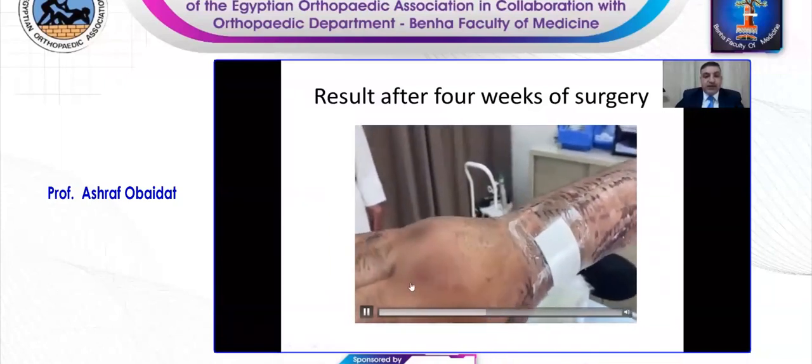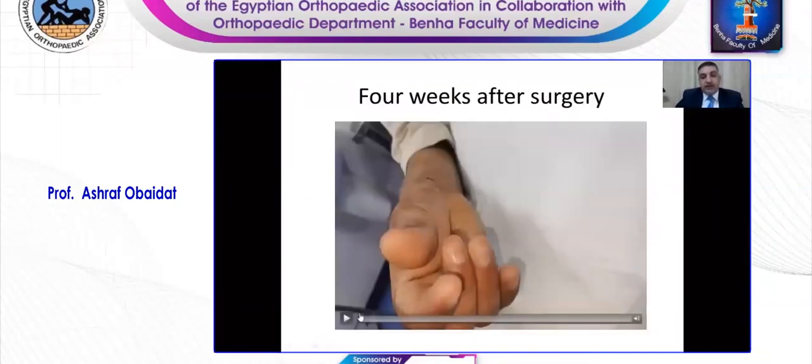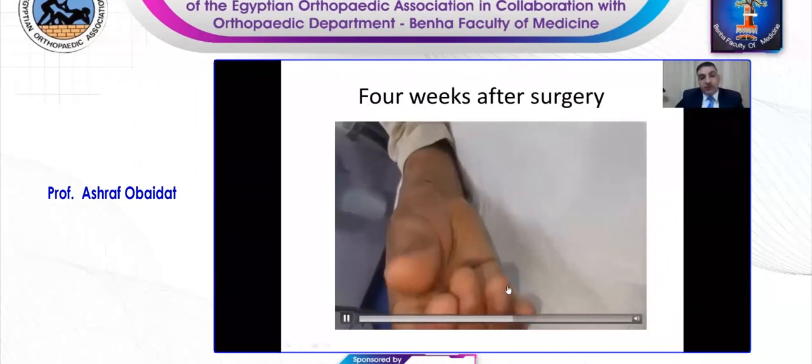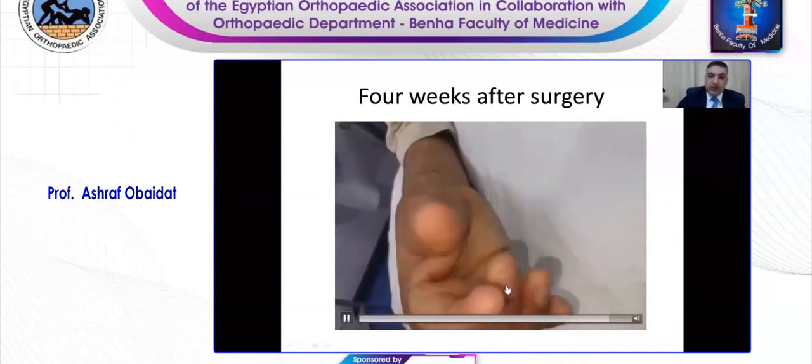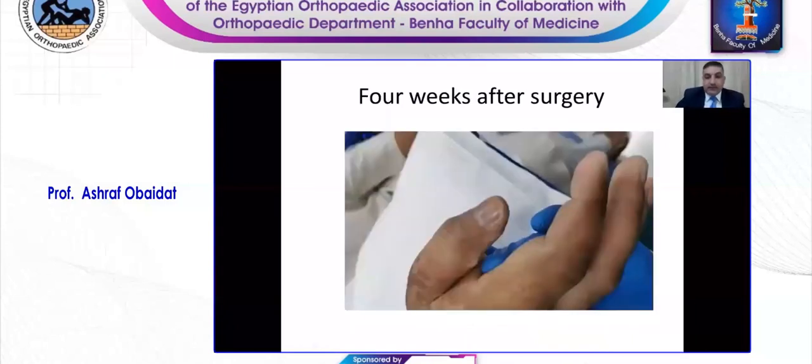You can see here, this is very good extension of the thumb and the fingers, and the wrist in a neutral position. And here, as you can see, the opponens is very important because he's a carpenter, later on we need to teach him the screwing and everything. And here you can see the finger extension.